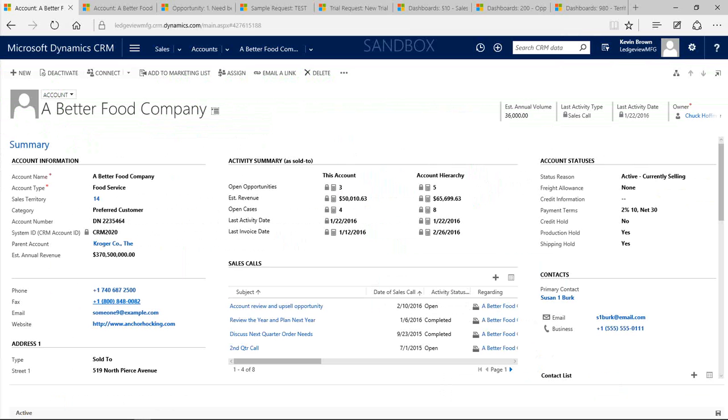And there's a lot of information that's going to be available here, and I want to just do a brief overview of an account record. So if I'm going to visit a Better Food Company today, I want to take a look at some basic information as it relates to my account record. Here we have the basic account information, the company name, the account type, they're a customer of ours, so we've got their account number. We know that they are a subsidiary of a parent account, the Kroger company.